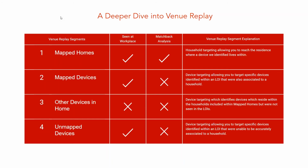So the first segment that we had was mapped homes. For those devices that we identified within that location, those devices we then correlated to the household. Those households are within our mapped home. We also had a portion of them, I believe it was 74% of them, that were seen with an IP address, a router Wi-Fi attached to it. For those that have router Wi-Fi attached to it, we can market to those people virtually immediately, so long as we have a creative and a landing page, and we can get ads serving to them today.